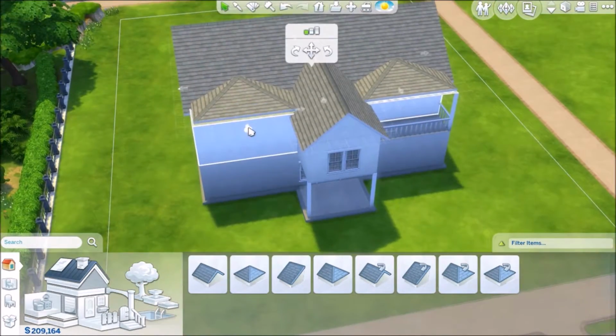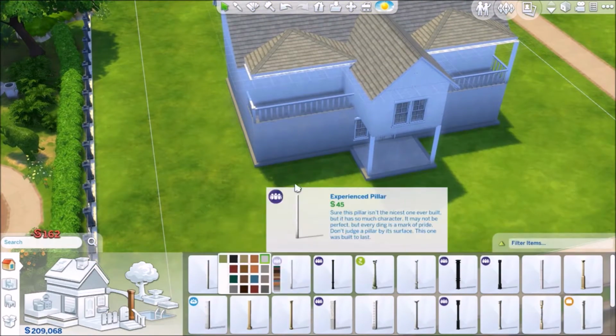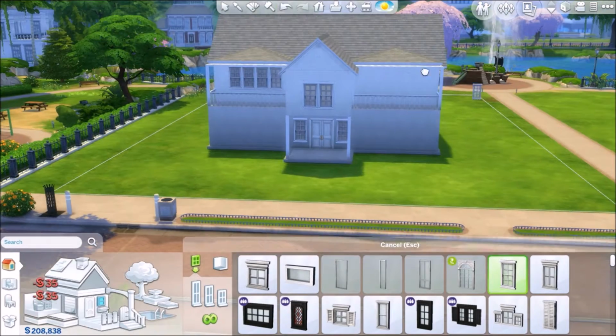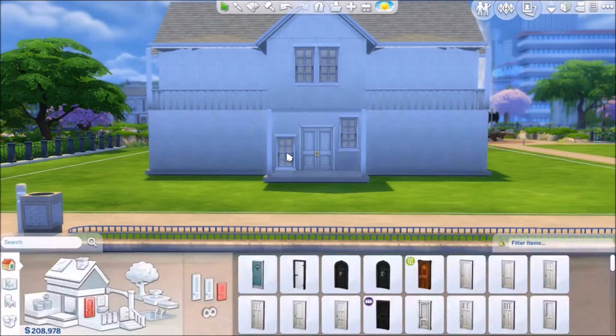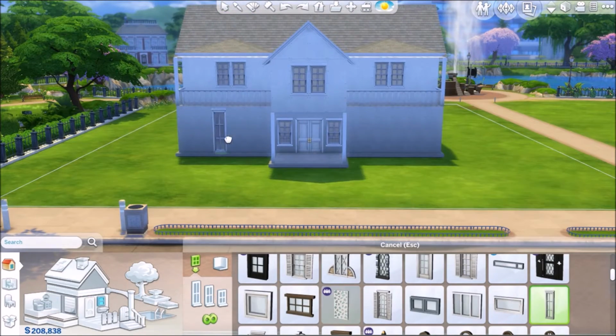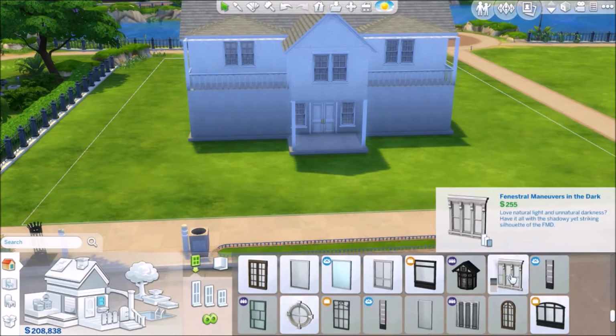The control freak inside came out because it wasn't similar on both sides. So now you see me just making it completely similar on both sides because I like it to be, what is the word again? Don't remember the word. You know what I mean.